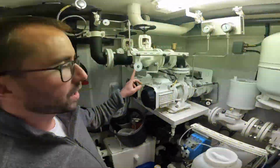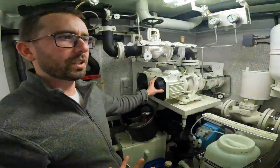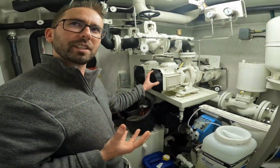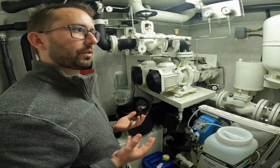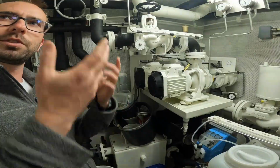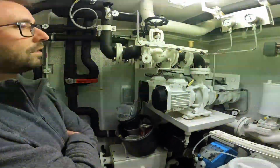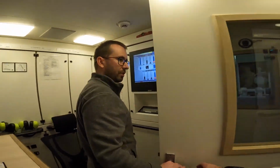Heat recovery pumps. This is a very interesting system that recovers the heat from the generators when the generators are running. We can recover a bit of heat from the coolant, and then we can heat up the hot water that we use for showers and stuff. Okay, cool. Let's move on. Yeah, let's see the main engines.